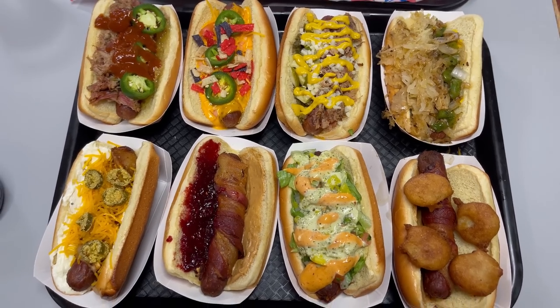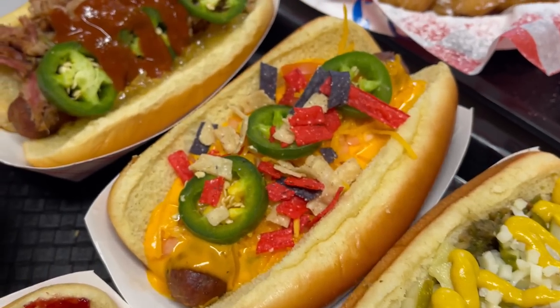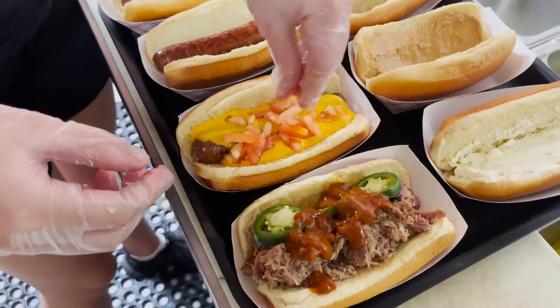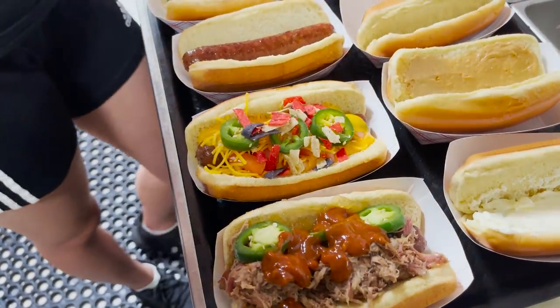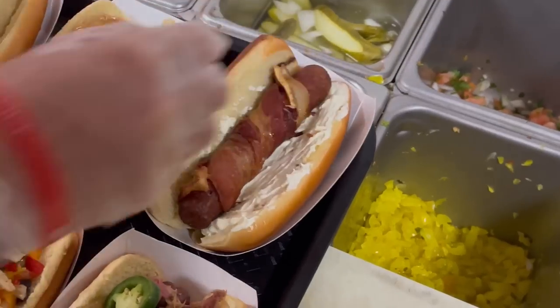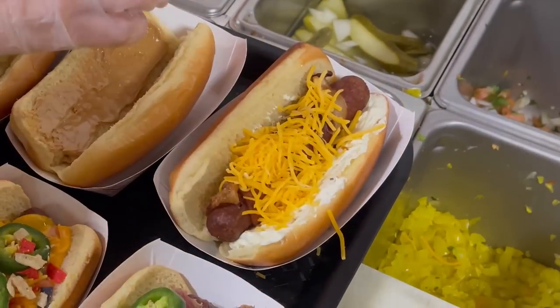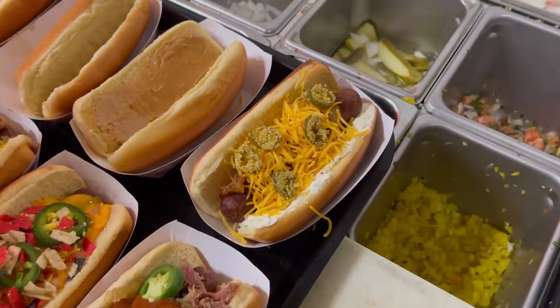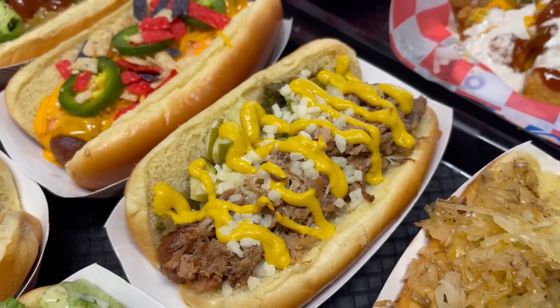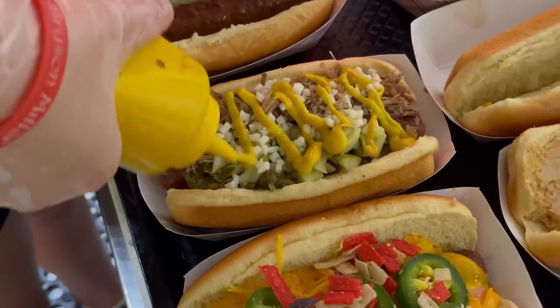We've got 8 specialty hot dogs. They've got 16 on the menu. I got a nacho dog. It's got cheese sauce, tomatoes, onions, jalapenos, and then tortilla strips. We've also got a jalapeno popper dog. It's got a bacon wrap dog. There's also cream cheese, a whole bunch of shredded cheese, and then some fried jalapenos as well. We've also got the El Jefe dog. That's got pulled pork, mojo sauce, pickles, Swiss cheese, and mustard.